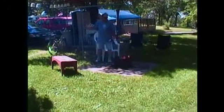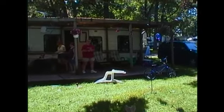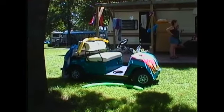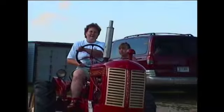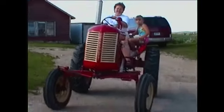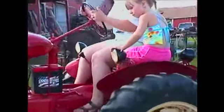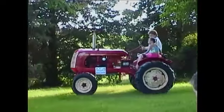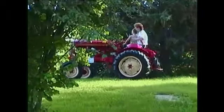Russell tending to the fire and making hamburgers for lunch. And this is their trailer. That's the golf cart they've been giving us rides on. There's Katie going to ride on the tractor. You better get out of the way. It's a wild driver. Daniel, you're stepping on my foot. Denise is liking this too much because the short ride is going on a tour. They're driving all around.